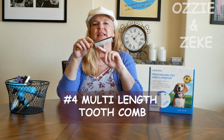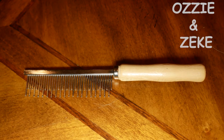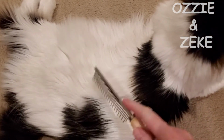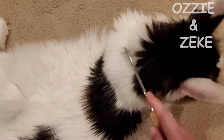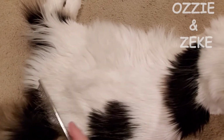Tool number 4 is a multi-length tooth comb. And the nice thing about this is that the longer teeth also have rounded edges, as do the shorter ones, but it allows you to get to the undercoat of the cat's fur. Now this one I would probably use more than likely on a shorter haired cat, but if your cat is really well groomed and has longer hair, you can use it on your longer haired cat as well.